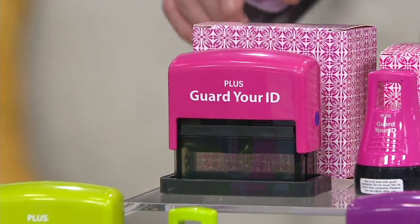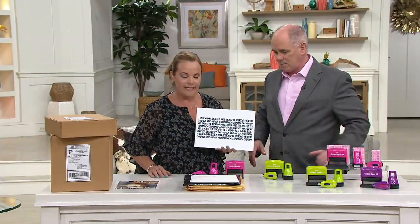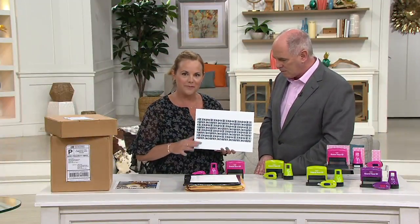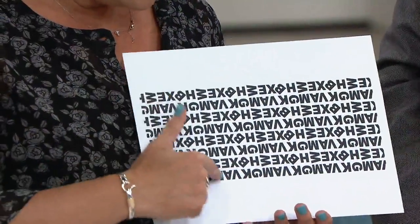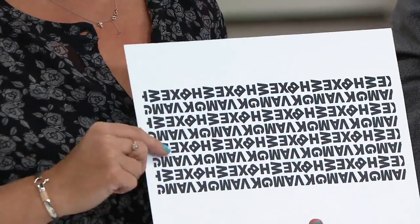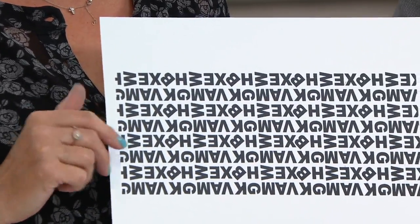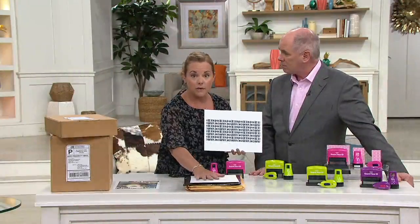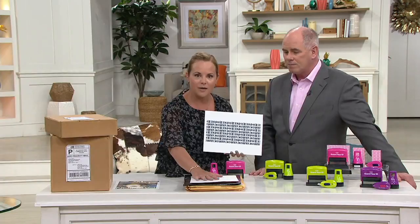Yes. And it does something that a pen crossing out the name, address, and stuff can't do. It absolutely obliterates information. Each one of our products that you're seeing, and these are top selling products when it comes to Guard Your ID, has all of these different characters which are going all different ways and askew. This helps to obliterate, basically camouflage and block all the information that might be on the junk mail, the bank statements, your mortgage statement, and your packages that come with your name and address.